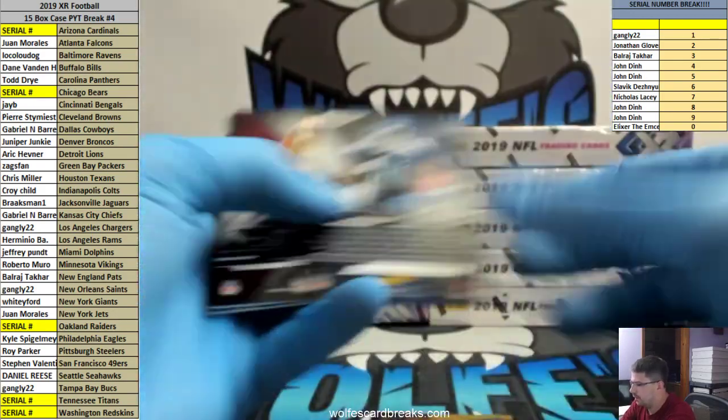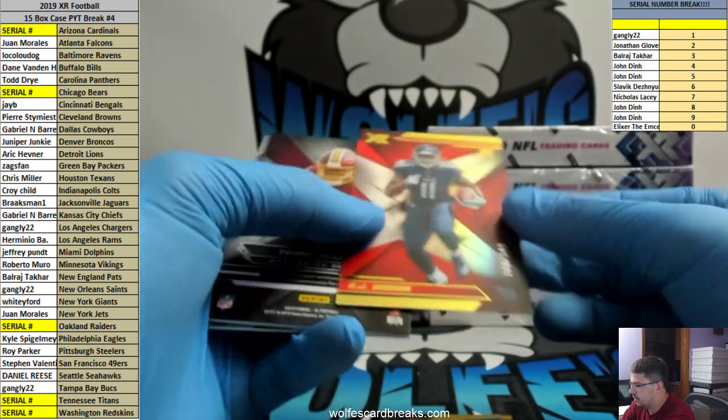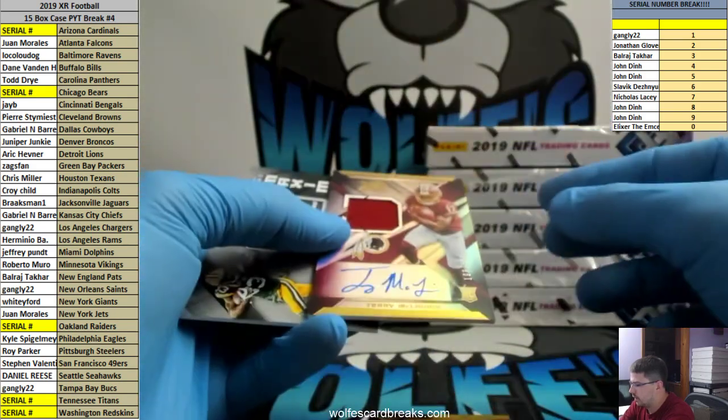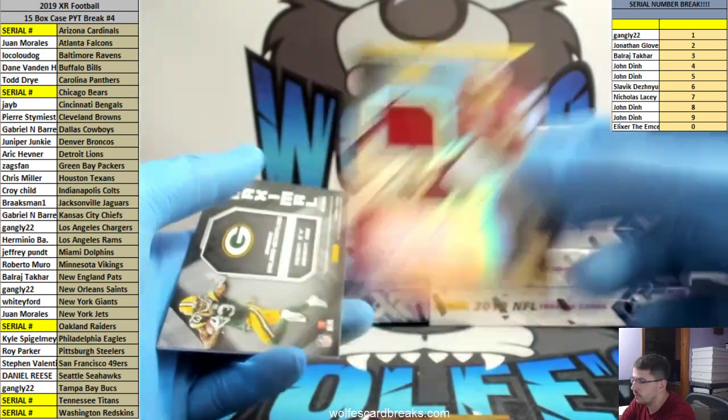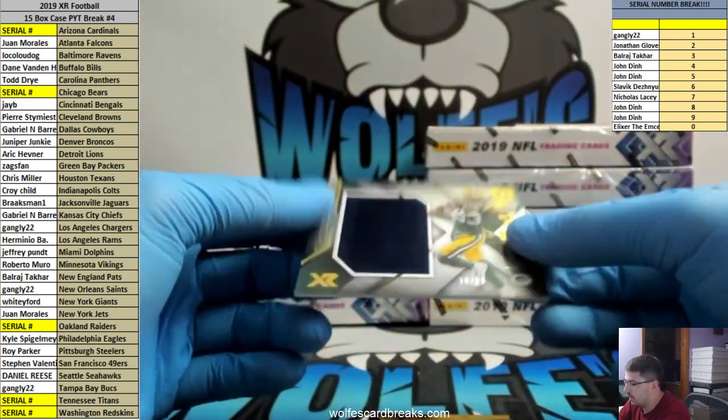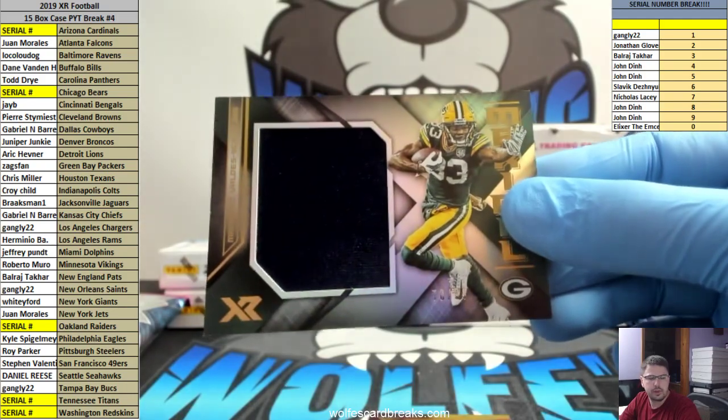Kelsey /199. AJ Brown /249. Terry McLaurin /193/199 jersey autograph. Valdez Scantling 70 out of 99 jersey, Green Bay.